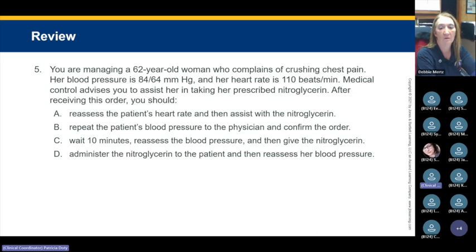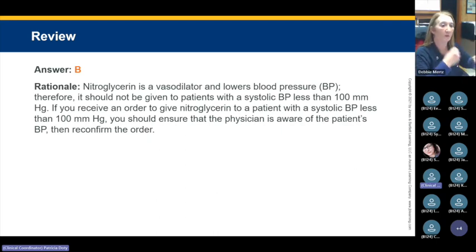All right, guys. All right, let's go to the next one. This is something that I forgot to actually put, so I apologize. Really glad that this was done here. So B is the correct answer. Why? Nitro is a vasodilator and lowers blood pressure, and it shouldn't be given to anyone with a BP of less than 100. I'm not even entirely sure how I missed saying that to you guys, so I apologize.